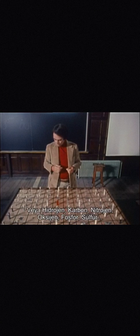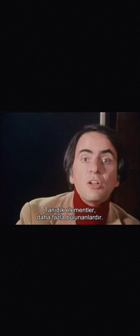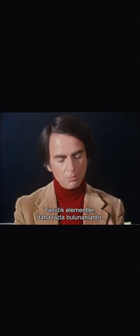Some elements are very familiar. For example, silicon, oxygen, magnesium, aluminum, iron, the elements that make up the Earth. Or hydrogen, carbon, nitrogen, oxygen, phosphorus, sulfur, the elements that are essential for life. Other elements are spectacularly unfamiliar. For example, hafnium, erbium, dysprosium, praseodymium, elements we're not in the habit of bumping into in everyday life. By and large, the more familiar an element is, the more abundant it is. There's a great deal of iron on the Earth, not all that much yttrium.